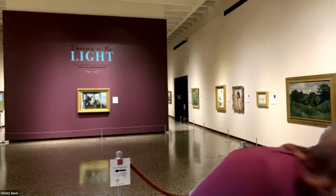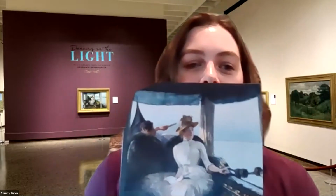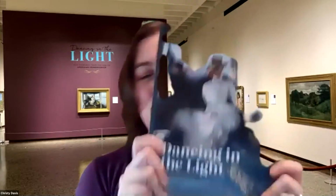Iris asked, is there a catalog available for the exhibit? Yes, there is. Thank you for asking that question, because I had intended to bring that up as well and forgot. There is a catalog available. And actually, since I'm sitting here in my room, I can pull it up. The virtual background kind of distorts it, but it has Drifting with the Tide on the cover. It is available through our Artisans Boutique at the museum. If you aren't able to come to the museum yourself, which is totally understandable given the circumstances, you can call in and it can be shipped to you as well.